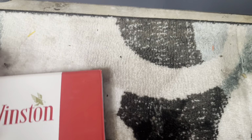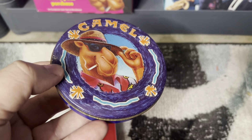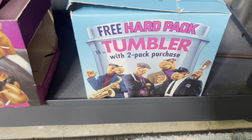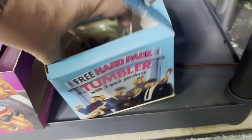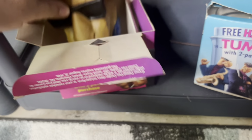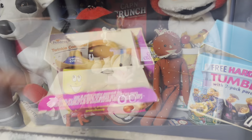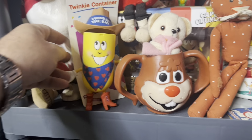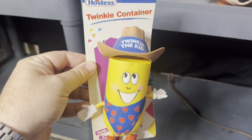They'd do anything to give you some prizes to smoke more, I guess. Some round Camel cards are worth about $15. This little box with a tumbler in it was worth about $10. And then we have another box that had the Camel mug that's worth about $15, like a cozy, a drink holder. And then on our next shelf, we have the Twinkie little container worth about $15.